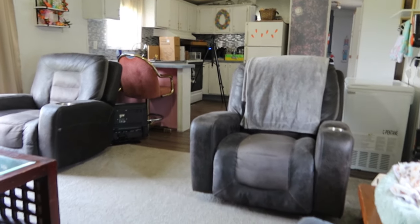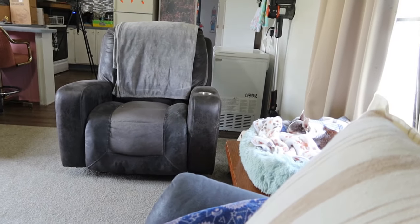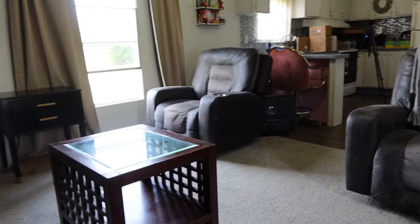We're going to mount that TV in my bedroom soon, so it's just over there for right now. And this is just the view from the love seat.